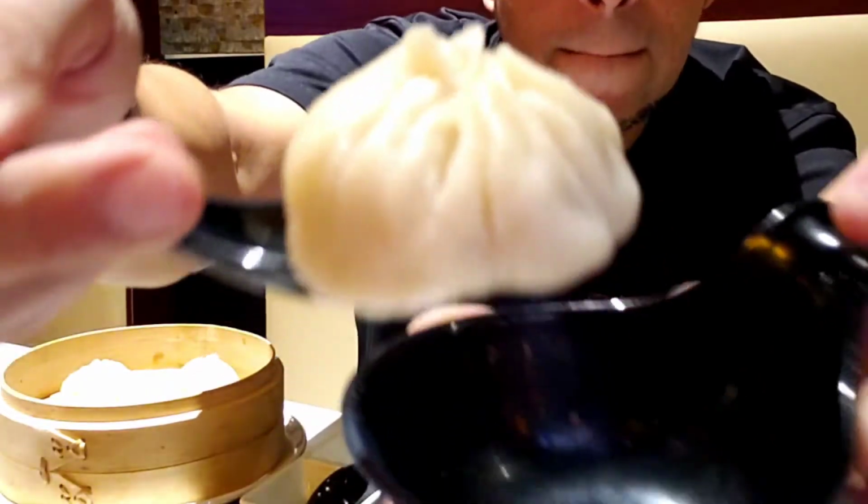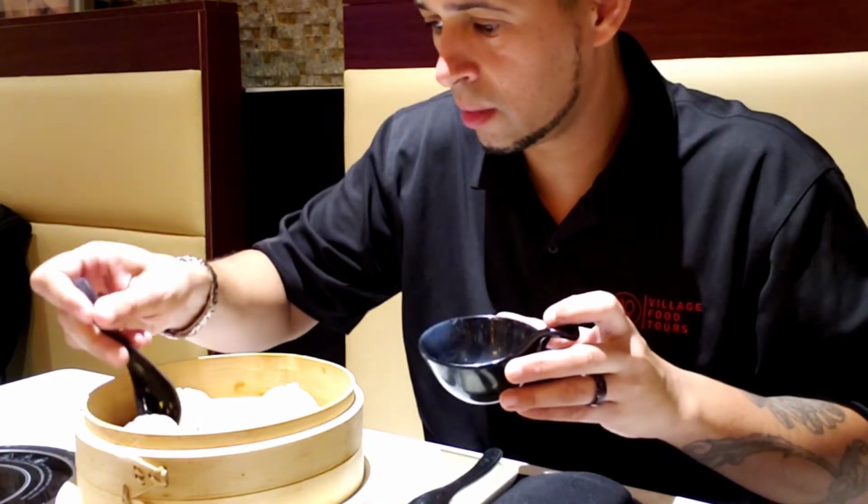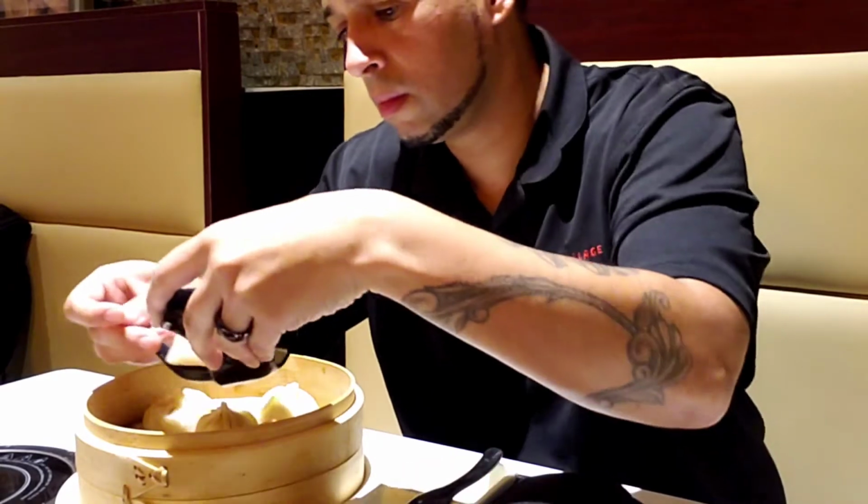I'm not making them myself, but I imagine because you're dealing with both the raw dough and the raw meat that it's very hard to get a consistency going so that you both hold the soup as well as the outer shell of the dumpling without making the shell too thick as well. This was the very first time I tried them, and I believe they were very good.